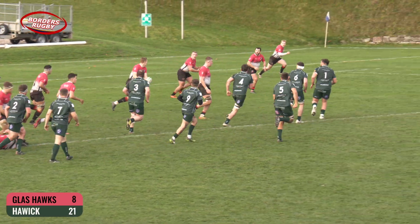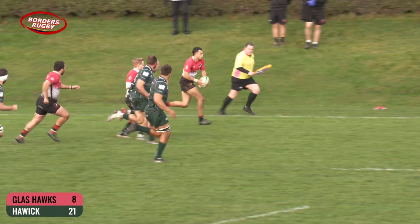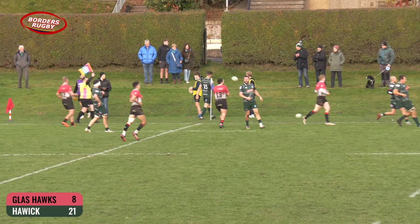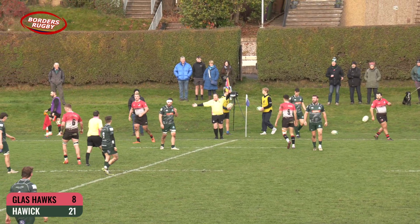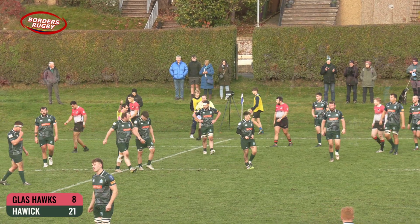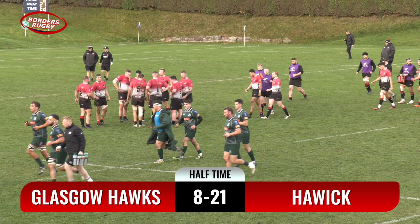up towards the 22. Now it's Cruikshanks and it's Pinkerton. Pinkerton's got his winger out there, that's McLeod. McLeod's got a turn of pace, and he tried to chip it over Kirkford, and Kirkford got a hand to it and it's gone into touch, and the referee brings the first half to a close. It's Glasgow Hawks 8, Hawick 21.